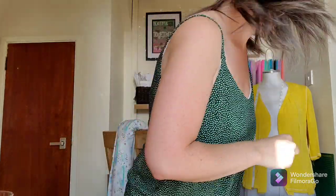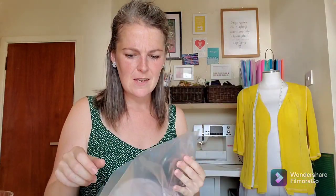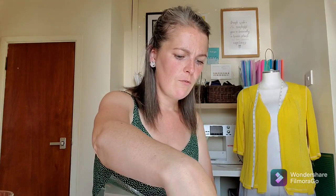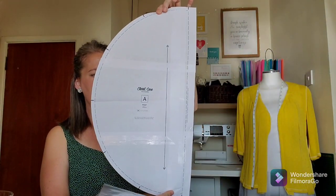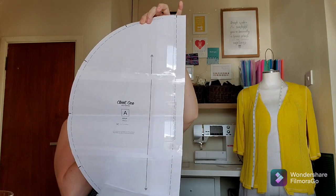So yes, the pouf, the lining. Give me 1 second. So this is my big project. I cut stuff out and then I put it into this. So you'll see there's the rest of that. Right, so the pattern pieces for the Closet Core Pouf. You get one like this. So this is your pattern piece for the bottom.